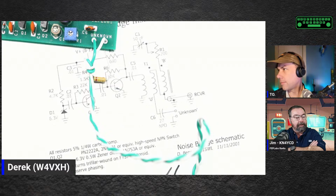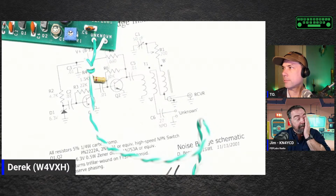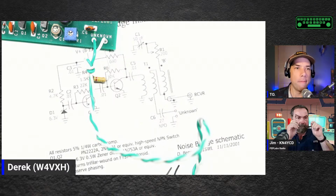Yeah, 10 meter D-Star, that would be interesting. Oh, yeah. Yeah, y'all, 12 meters has been on fire. I haven't even been messing with 10. Non-stop FT8 all day on 12 meters.